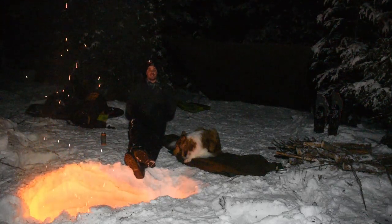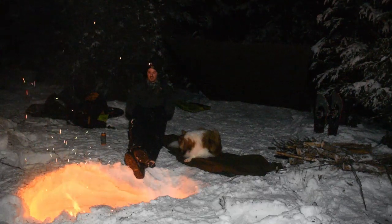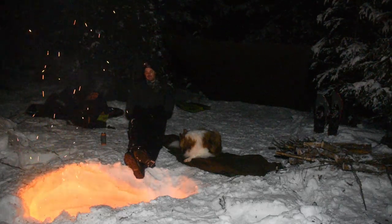It literally leaked water, like all on every seam, and it was brand new, straight out of the package, and it was just junk. It was leaking at all the seams. So this one doesn't have any seams, really. There's some seams in there, but you know, now I'm just blabbing.